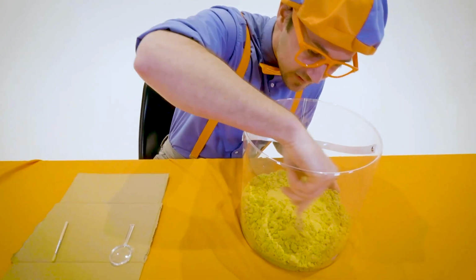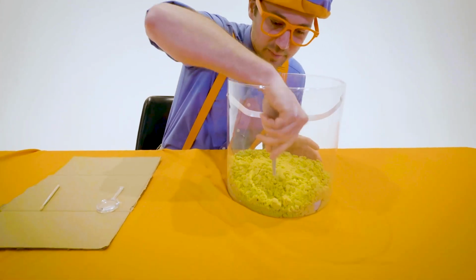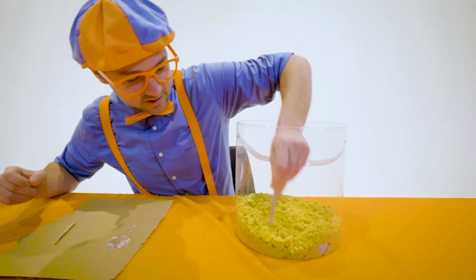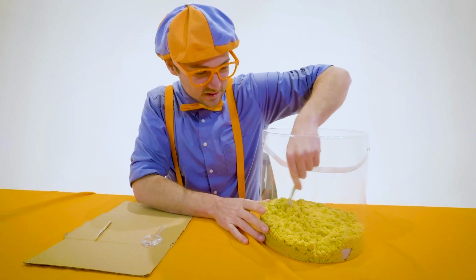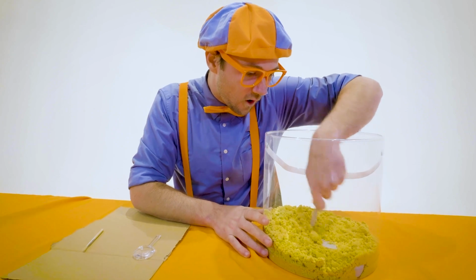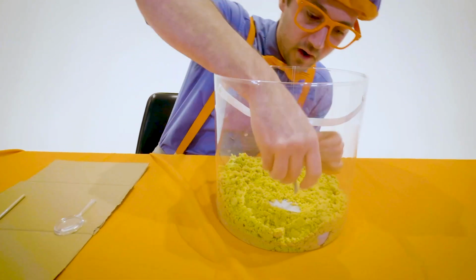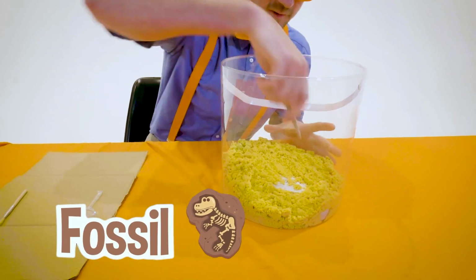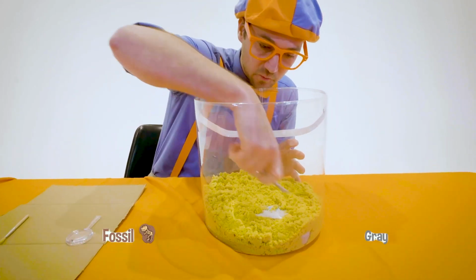So I think we should take our shovel, our little pick, and then do some picking. Yeah, we need to break it up. Perfect. Now that we're getting it nice and loose. Oh, I think I might see something. Oh, do you see that? Oh, I think we found a fossil. It's the color gray.